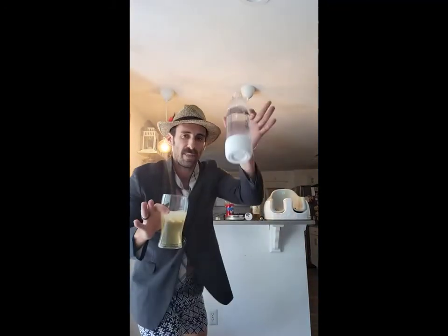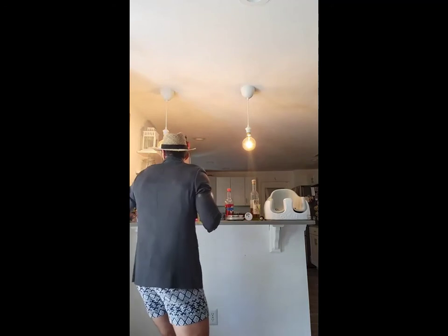And just top off the mint julep with a little bit of carbonated water. Not too much because it's going to taste very watered down. And finally, add the mint and the mint julep is the winner.